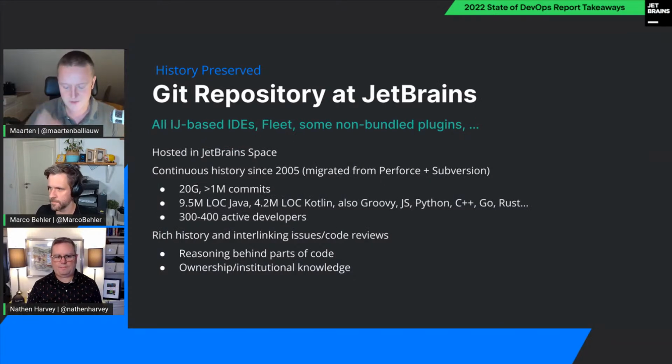If you look at the Git repositories that we use at JetBrains, we have different products. We have the IDE line that is based essentially on IntelliJ IDEA and all of the IDEs that come from there. We have Space, we have TeamCity, we have all kinds of other products. For all of the IntelliJ-based IDEs, we're actually using JetBrains Space to host the source code. And we are preserving the history since 2005.